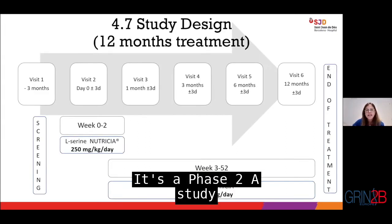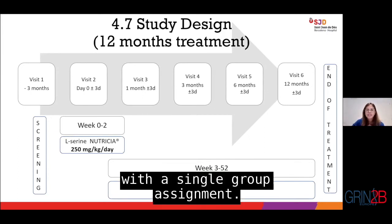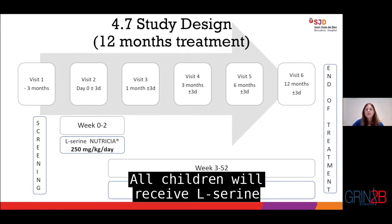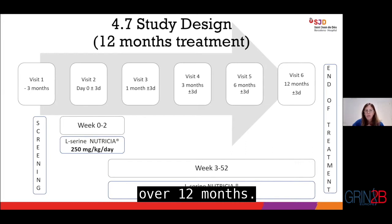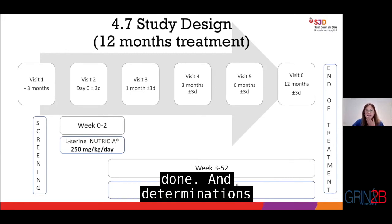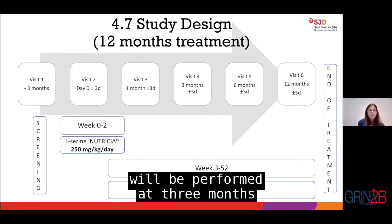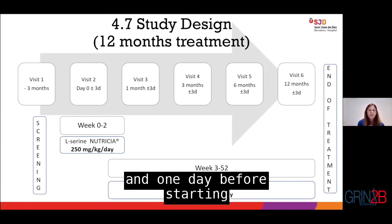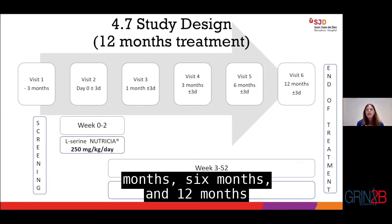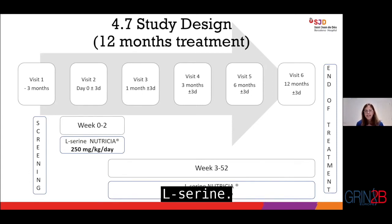About study design, it's a phase 2A study with a single group assignment. The study has a duration of 15 months. All children will receive L-Serine over 12 months. During the study, 6 visits will be done, and the examinations will be performed at 3 months and 1 day before starting the treatment, and 1 month, 3 months, 6 months, and 12 months after the beginning of the L-Serine.